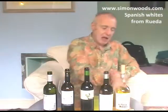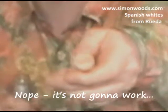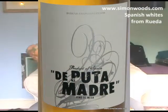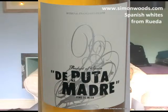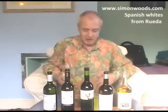Speaking about a couple of years, can't really tell from this bottle, but the final one is 2006 vintage. You can only tell it from the cork. I don't know if you can see that. Maybe I'll see if I can zoom in. But 2006 vintage, it just says Vinho de Mesa, table wine on it, and it's "de puta madre", and if you are of a gutter-like language, then you might know what that means. I'll just put it this way: if you think of another slightly blue English expression, including the word mother, it means it's a real humdinger of a wine. In other words, they thought it was quite good.